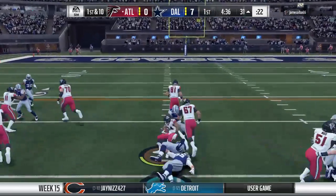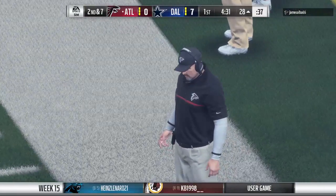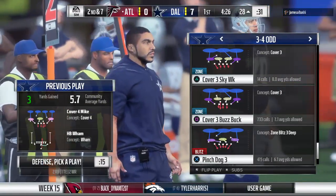This is Freeman on 1st and 10. And he'll get about 3 as he's brought down to the 28. Not much happening there on first down. I thought there might have been a hole for a split second. Yeah, but it dried up pretty quickly, didn't it? Closed fast.